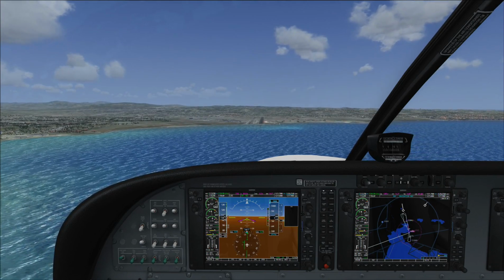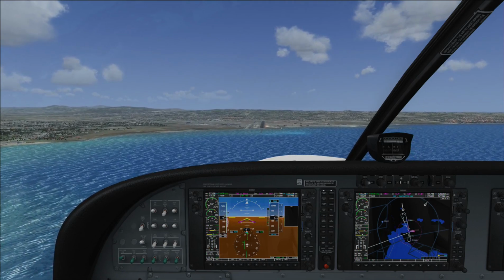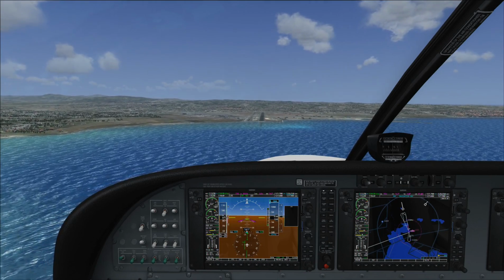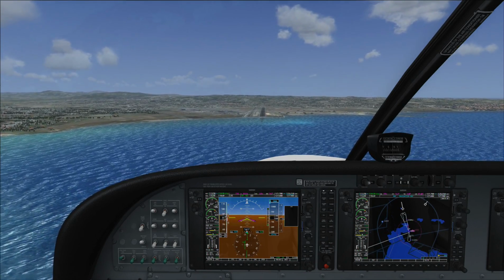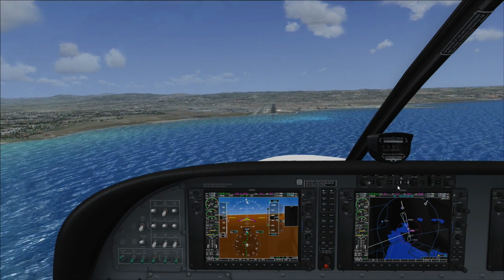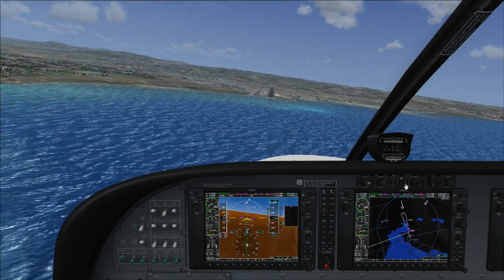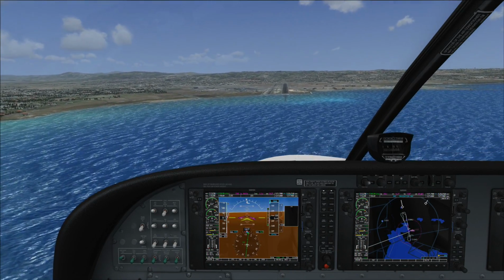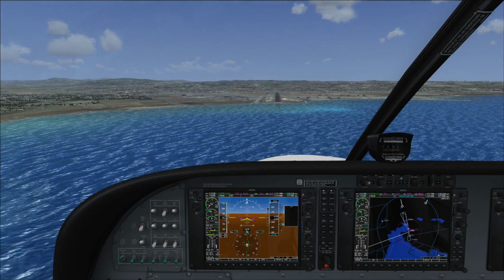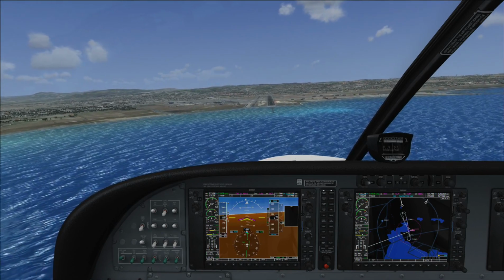Alright, we're above the glide slope now for some reason, and I'm going to cut the autopilot. I don't know what's going on. We're obviously too high. Autopilot, go off. Alright, I think I got control now. It's kind of odd. It didn't want to let go. Alright, a little more throttle.